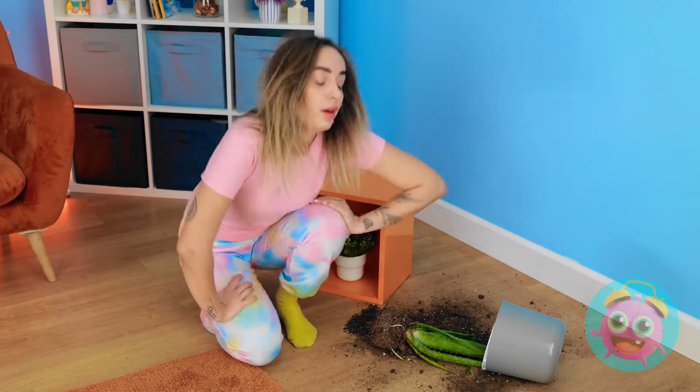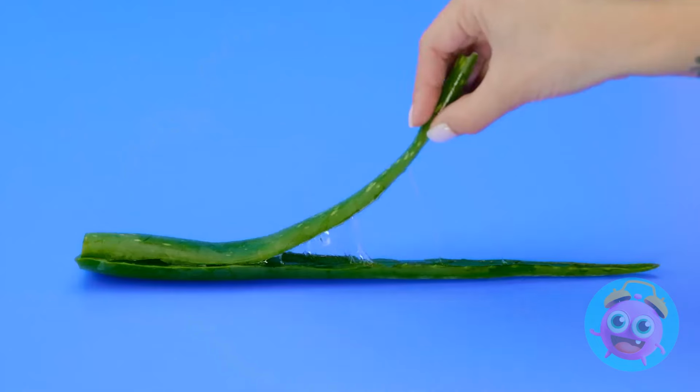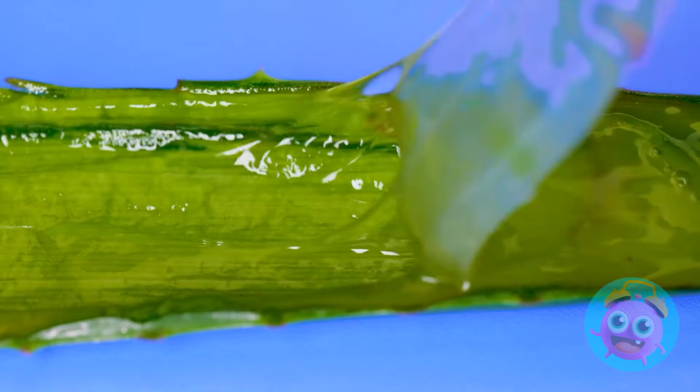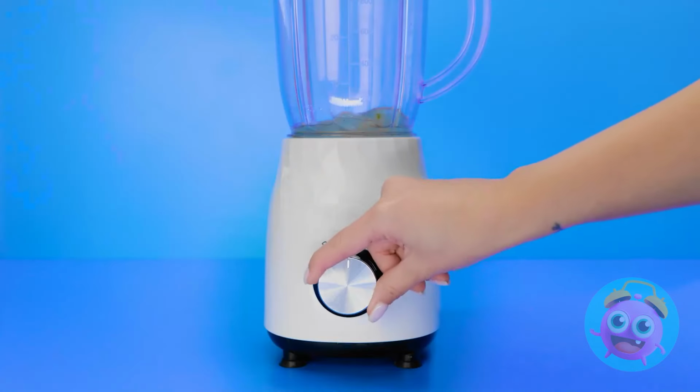Seriously, I can't believe he just left the mess for me to clean up. This is really not how I wanted to spend my morning. Wait a second. This is an aloe. It can totally help my skin problem! Okay, I'll just peel this aloe leaf apart, and then take out the middle gooey bit. Into the blender it goes! Time to blend it up.